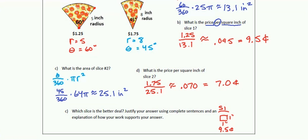But if we take a look at slice number 2, for the exact same amount of pizza, 1 square inch, 1 inch on the side, 1 inch on the bottom, it's costing us 7.0 cents. So when we're looking at what's the better deal, we can say, well, slice number 2 is only costing us 7 cents for a square inch. Slice number 1 is costing us much more. It's 9.5 cents. So looking at these two slices, the logical answer would be that slice number 2 is the better deal because it's costing us less for the same exact amount of pizza.